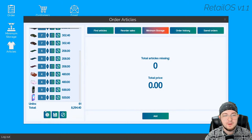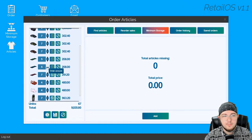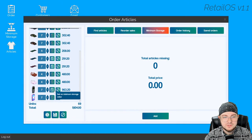I haven't really thought about it even for my own sense. Now, $8,200, we ran out of product. So that means our volume of traffic is going up. I'm going to try to squeeze out more here, more products, maybe set a minimum storage set here, $9,100.